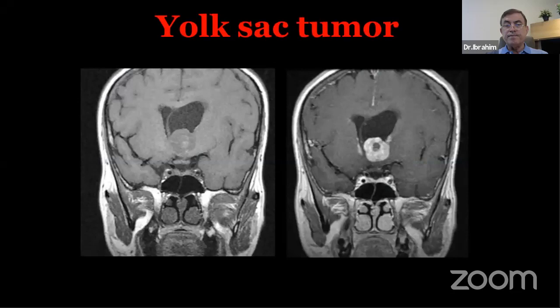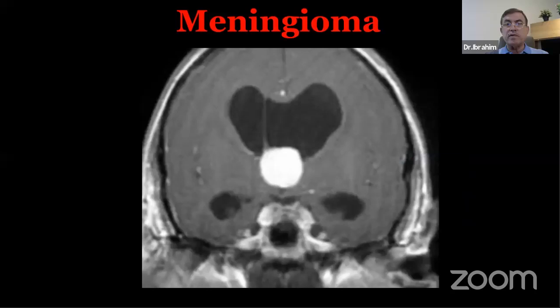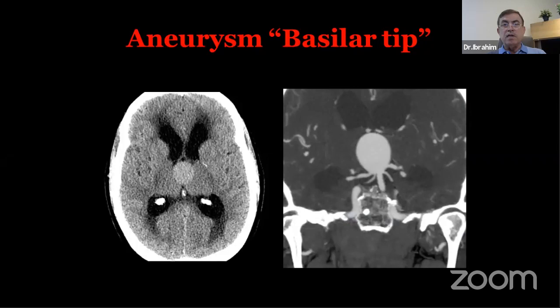Sarcoma, one of my patients. PNET, primitive neuroectodermal tumor. Meningioma, isolated meningioma within the third ventricle. Metastasis. Cavernoma, within the area where you'll find the colloid cyst. A lymphoma, forgotten disease. Aneurysm, you have to have high index of suspicion to remember that aneurysm of the basilar tip can really grow up into that area.